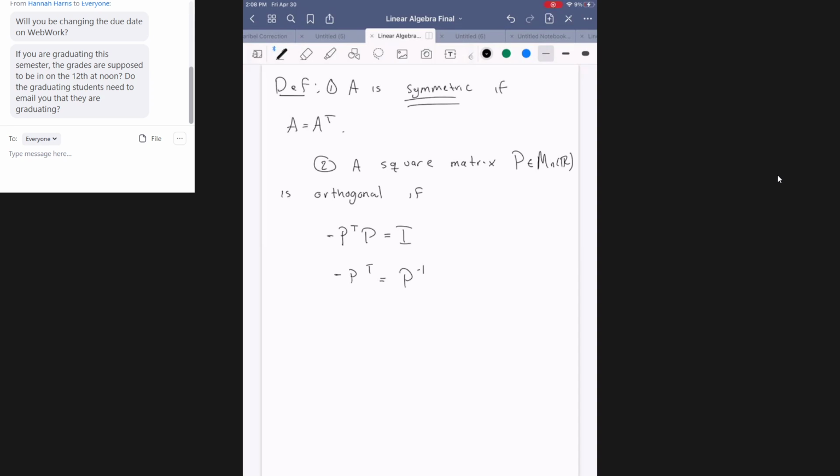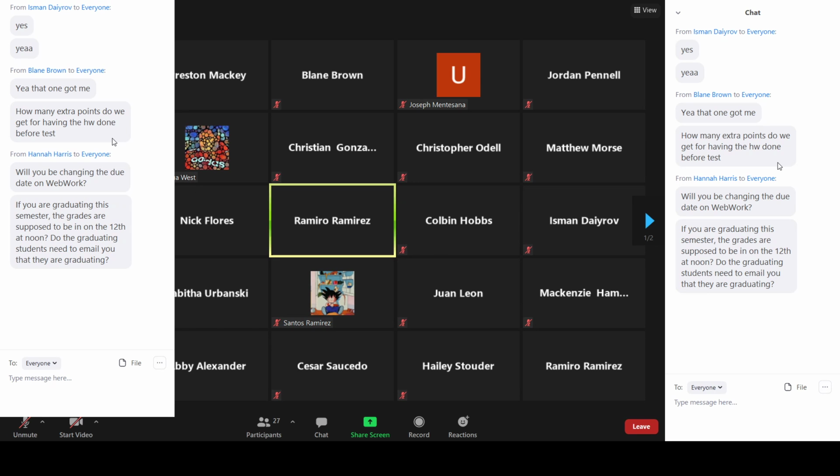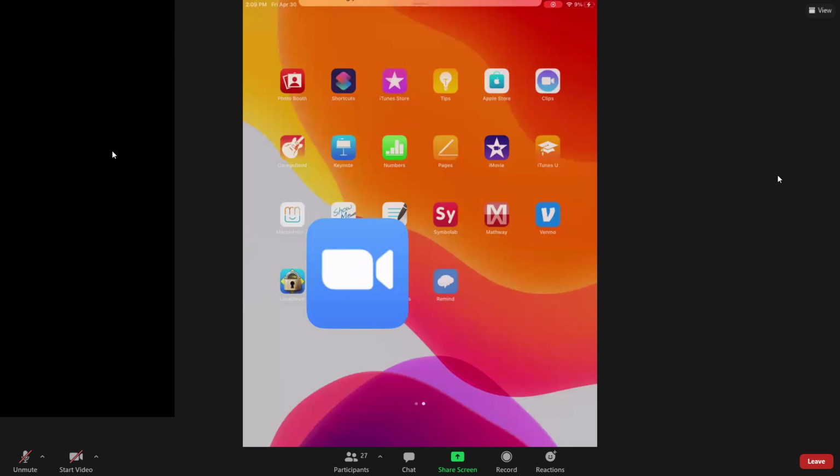And then, let's see. Other thing that I need to say. Okay. And then I guess the third one that is in the book, a matrix A, a square matrix, is orthogonally diagonalizable if, oops, my bad, hold on. Give me a second. This is so fun.